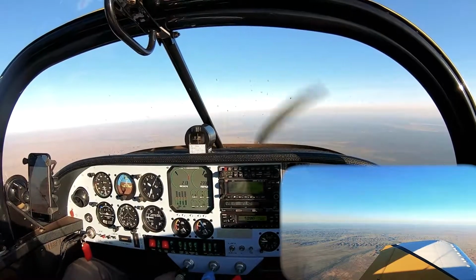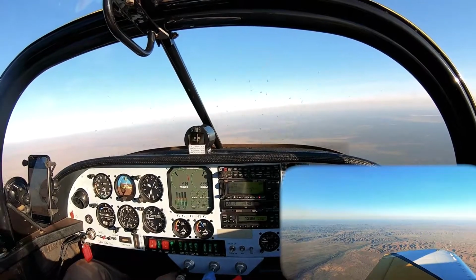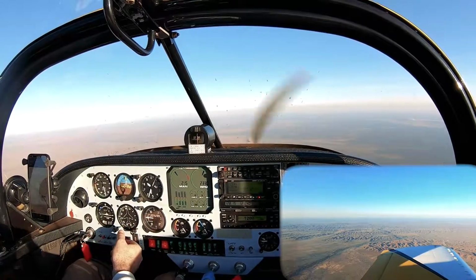We'll have another heading change here in a second just to keep ourselves over that nice flat patch there. We'll go ahead and take it now.